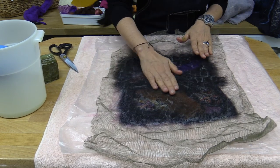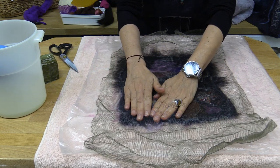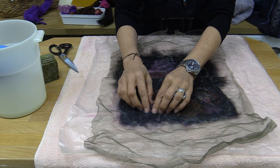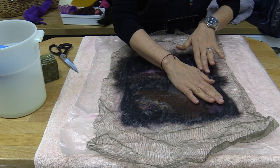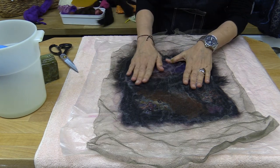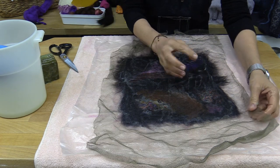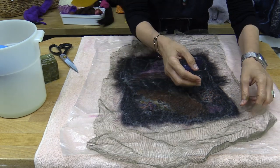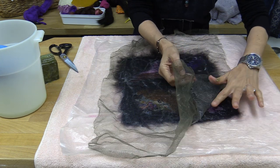Now, for those who are brand new and you're watching me, I'm very gently gliding my hands across this piece. I'm kind of going around these little bobbles because I want to get that silk fabric to anchor. I'm not rubbing very hard. You have to go very slow when you're wet felting. You want to give the fibers time to bind to themselves, but we also want to give the fibers time to migrate through the fabric. So we want to go slow.